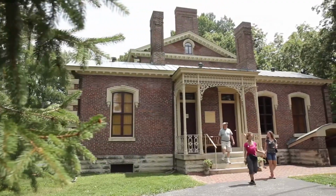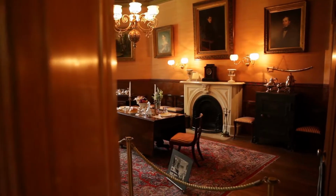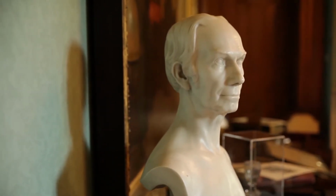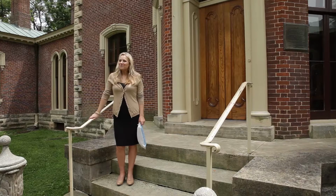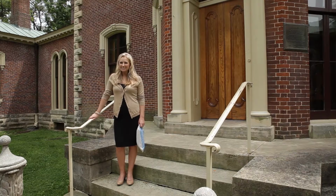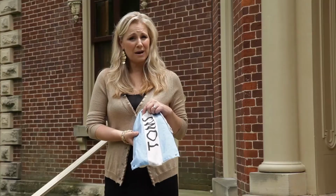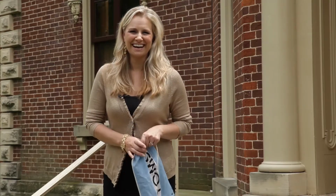People visit from all over America to learn more about the dominant political figure that Abraham Lincoln once said was his beau ideal of a statesman. Today we're at Ashland Henry Clay Estate. We get to take a guided tour of this 18-room mansion and the perfectly maintained grounds that consist of 17 acres. I'm glad I brought my walking shoes. Let's go check it out.